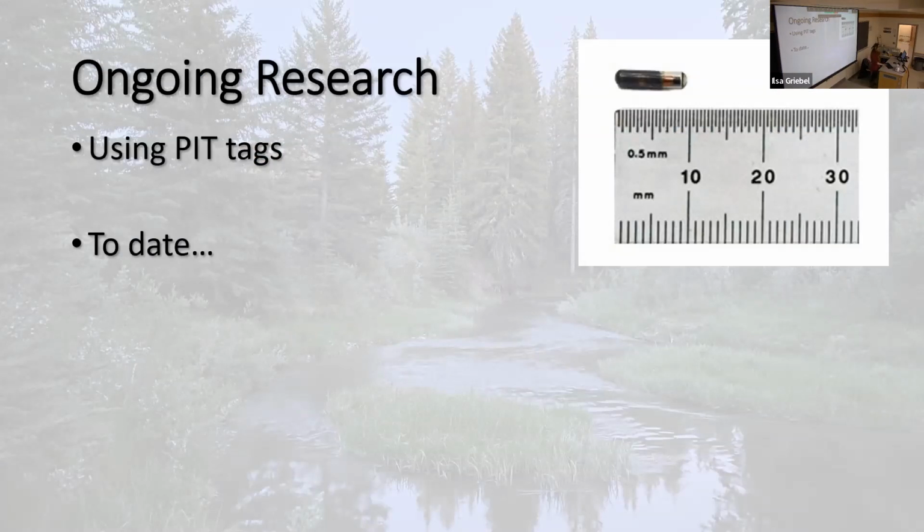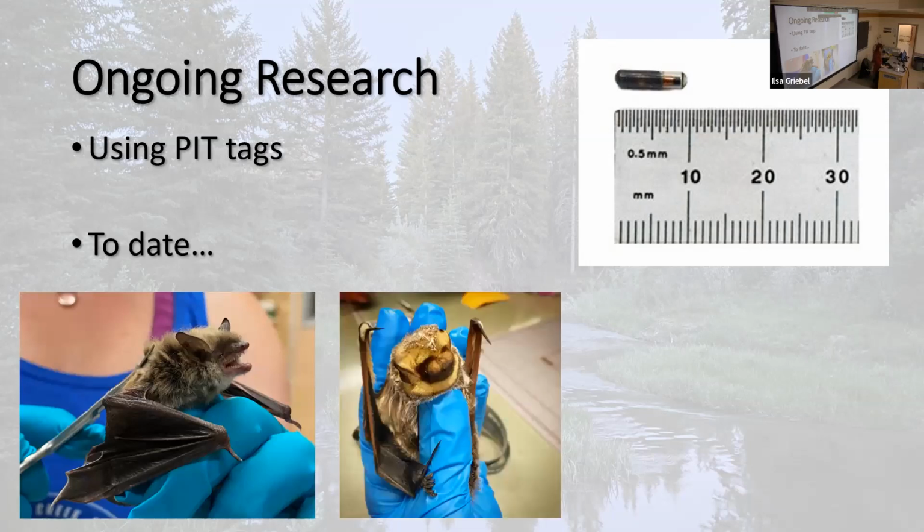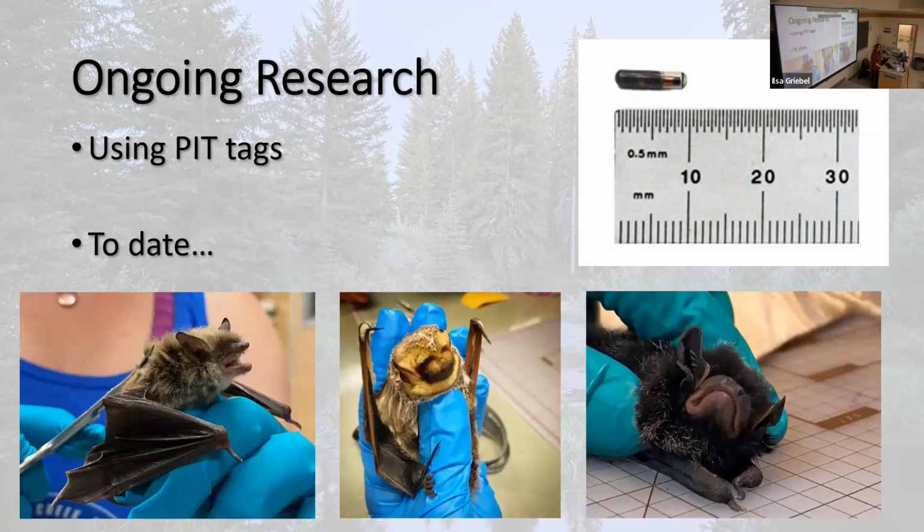But we are using PIT tags, and we are PIT tagging every single bat that we can possibly PIT tag. That includes all of our little browns, all of our hoaries, and all of our silvers, so that we're going to get an idea of how they are moving, not just foraging as a species, but also potentially interacting with one another in that ecosystem. So up to date, we have tagged well over, I think, 100+ little brown bats, 80+ hoary bats, and 100+ silver-haired bats.